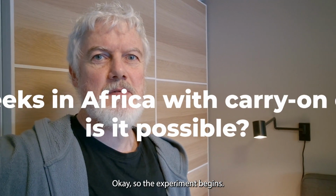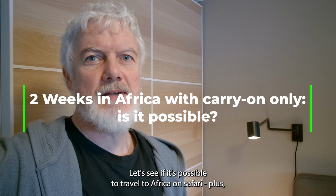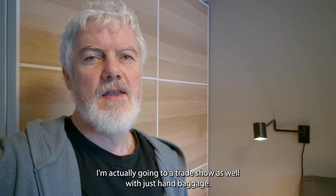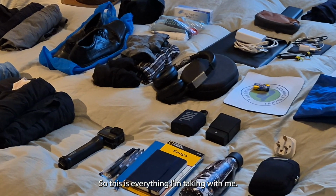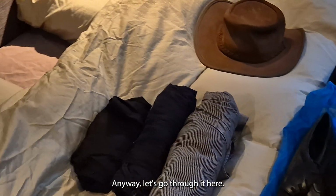Okay, so the experiment begins. Let's see if it's possible to travel to Africa on safari. Plus, I'm actually going to a trade show as well with just hand baggage. Okay, so this is everything I'm taking with me, pretty much. Anyway, let's go through it here.